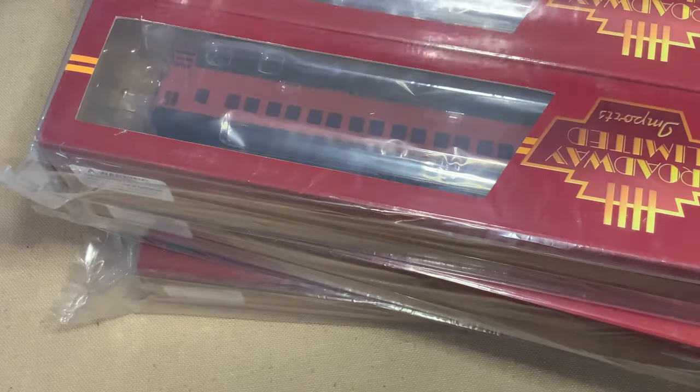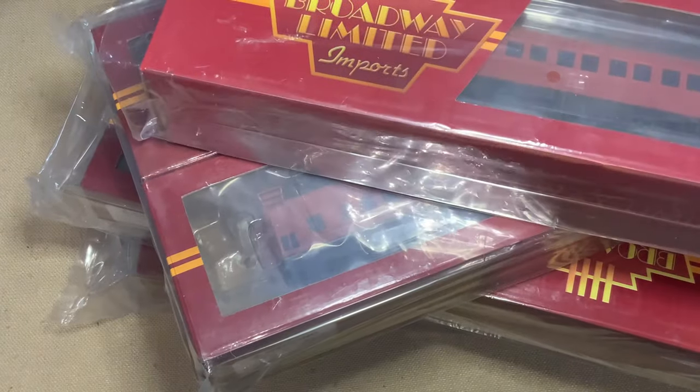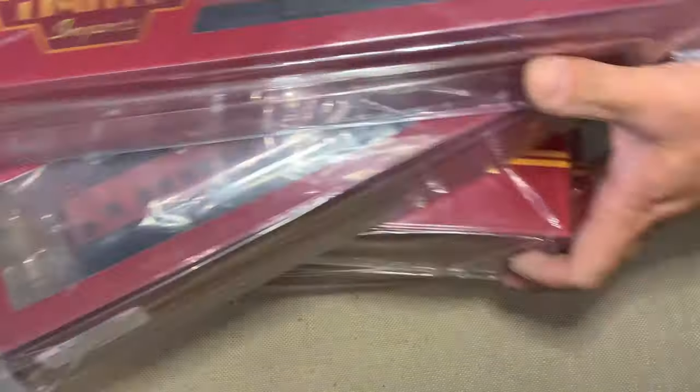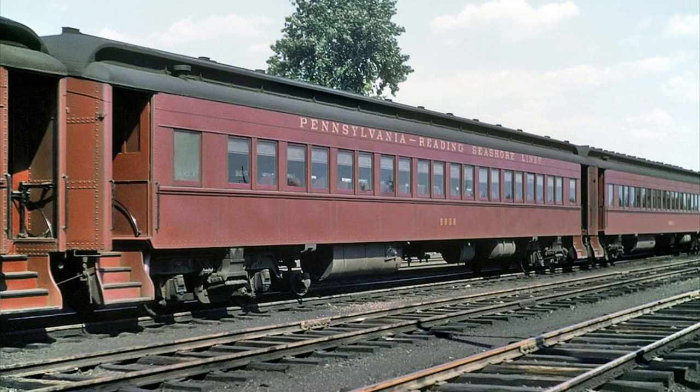Hey everyone, I know these have been out on the market for quite some time, but I actually just received them. These are Broadway Limited's P70 coaches. In other words, they're passenger coaches that are 70 feet long. Oddly, my father was the Pennsylvania Railroad guy, not me.